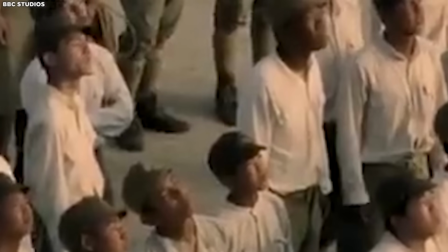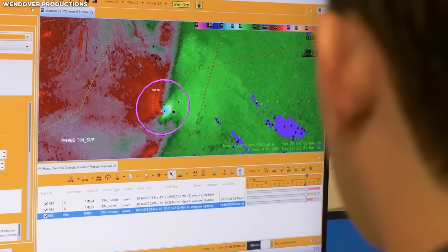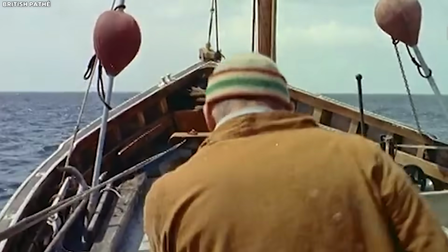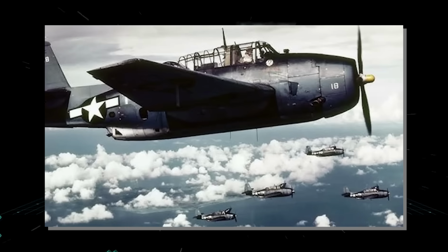Witness accounts from ships in the area that day previously overlooked reported squalls and white-capped waves by late afternoon. These reports align with the reconstructed weather models showing deteriorating conditions. One fishing vessel approximately 20 miles off the Florida coast logged sudden heavy rain and wind from the northeast around 5 p.m., precisely when Flight 19 would have been making critical navigational decisions.